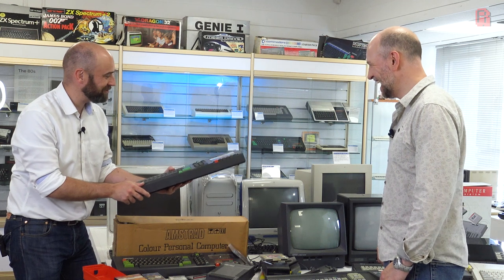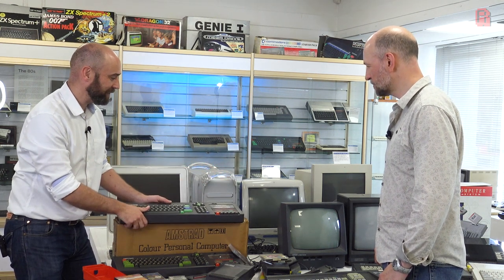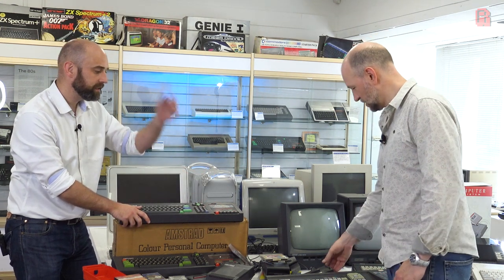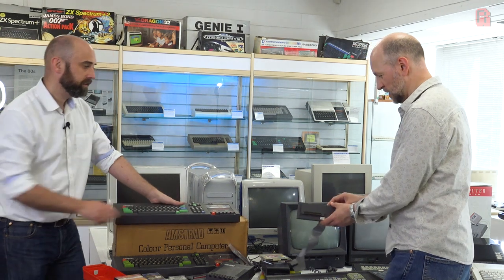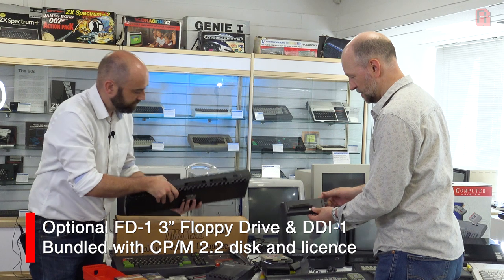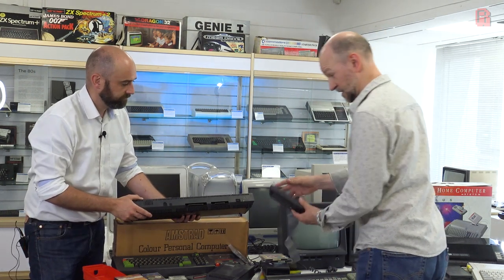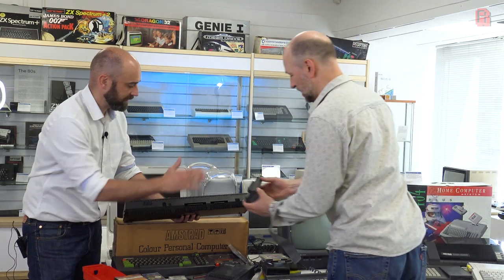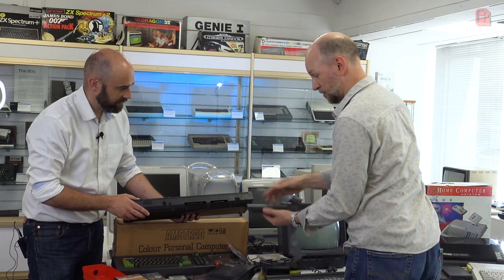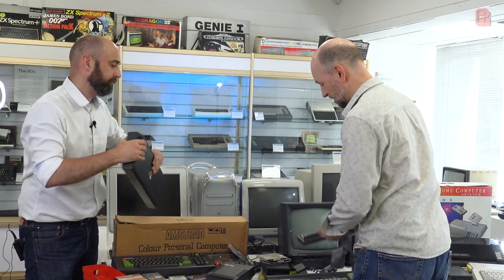This is absolutely huge. Of course, you've got the built-in tape deck there, but you may have expanded on that with the FD1 floppy drive, and there's another interface device there, isn't there? Sure. So it came with the DD1 for those who had the 464. And that contains the missing firmware and the hardware to control the floppy drive. So that slots onto the back there. There's no through connector on this one, so that always had to go right on the back.